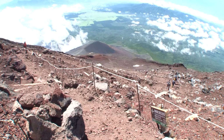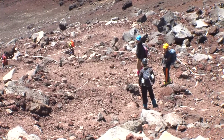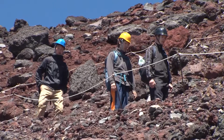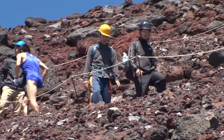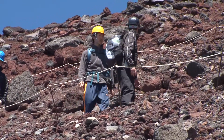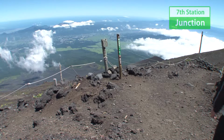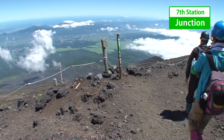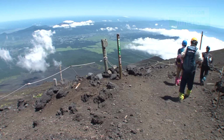The GOTEMBA trail includes separate ascent and descent routes. Be sure to check the descent route. The descent from the summit to the seventh station uses the same route as the ascent. A separate descent only route starts from a point past the Hinodekan Mountain Hut at the 7th station.